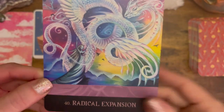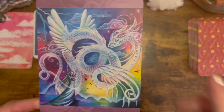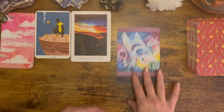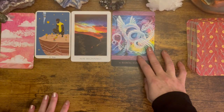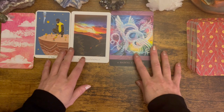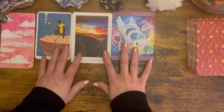All the colors too. Look at the colors. I really love this card right now. This is really exciting times. Grounding yourself a little bit is necessary with all this excitement, all this new stuff. Grounding yourself is helpful.